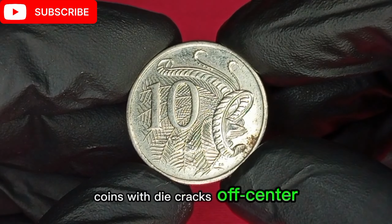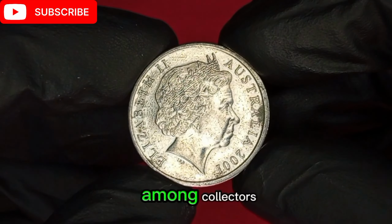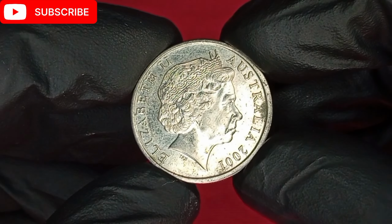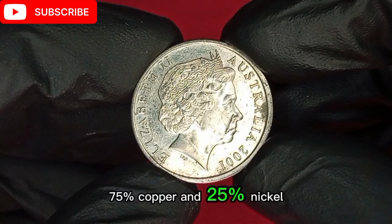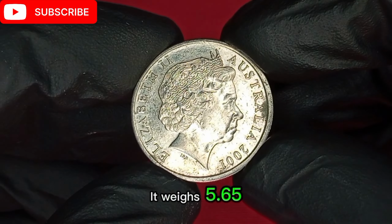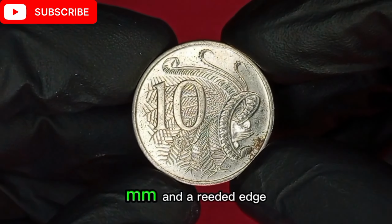Coins with die cracks, off-center strikes, and double rim errors can fetch a surprisingly high price among collectors. The composition of the 2001 10-cent coin is 75% copper and 25% nickel, giving it that shiny silvery appearance. It weighs 5.65 grams, has a diameter of 23.60 mm, and a reeded edge.